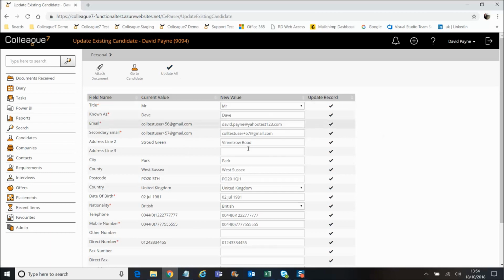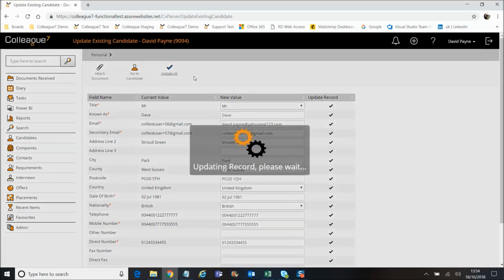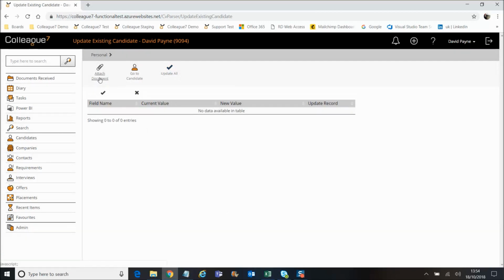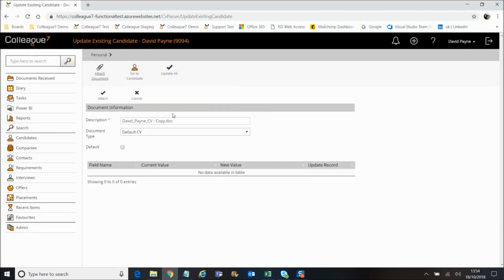So if the new values that have been parsed are all the new data that you want to hold against that candidate record, you can just hit update all, and it'll update the entire record. Also on the attached documents, it will pull through the document name as the description by default.